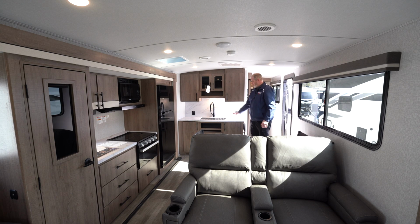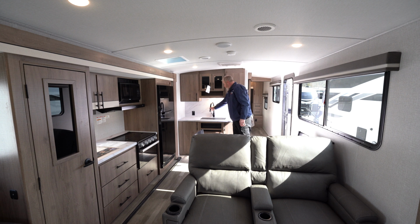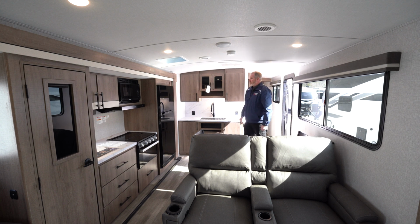So as you come inside the coach, first thing you're going to notice is you're going to come into your kitchen area. Right inside the door you have this huge countertop here with your sink. Your sink will have a sprayer nozzle for whenever you're doing some dishes. Tons of storage the whole way around. It'll give you a little extra counter space over here if you want to put a crock pot or something.